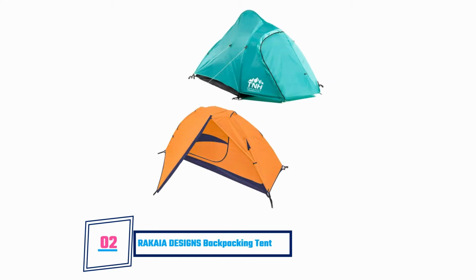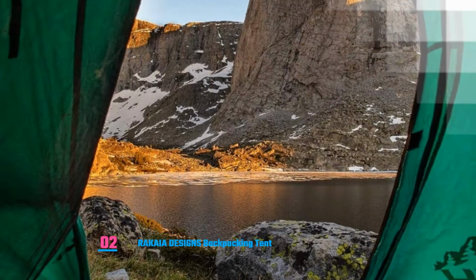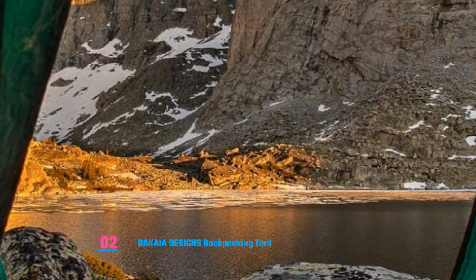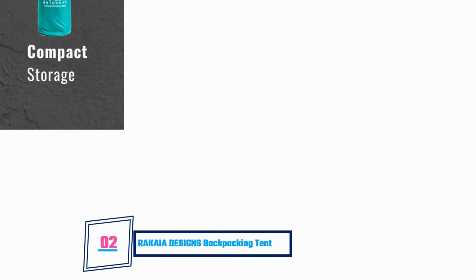RAKAIA Designs Camping and Backpacking Tent. This handy lightweight tent is good for your camping, biking, and other recreational activities. It has a carry bag and stakes. This tent offers you perfect protection from rain and sun and a huge storm more than you can imagine. It has been designed to withstand even the most severe weather conditions while keeping you safe underneath the tent.